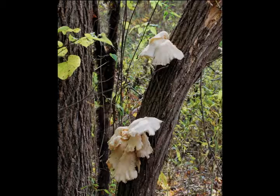Our final example is called an angel wing mushroom. It causes a white rot and decay on the living trees it grows on. It is quite uncommon to rare. Use caution if you're going to eat it. Up until 2011 it was regarded as edible, but in 2011 there were 2 documented outbreaks involving fatal brain damage. Both of those outbreaks occurred in Japan.